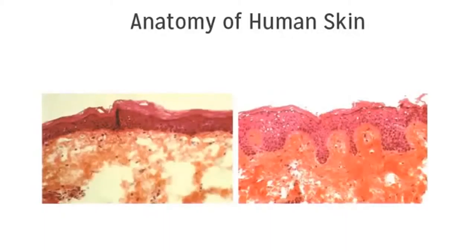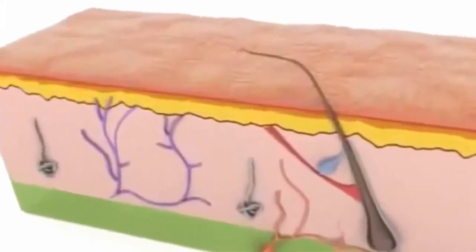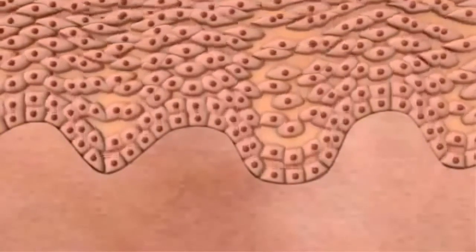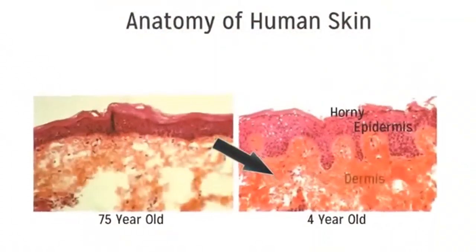Here you see the cross-section of skin from a 75-year-old and a 4-year-old. All skin has this top layer, the one that you touch and feel. It's called the cornified layer or the horny layer. The next layer down is the epidermis, and this is where the skin cells are actually created on the basal layer, and then they turn over until they exfoliate off some 14 to 28 days later, depending on age and body signaling. The bottom layer is the dermis.